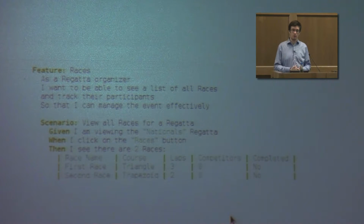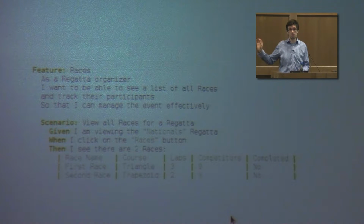So what we're doing here is we're defining a feature. One of the features of a regatta is a race. It's hopefully fairly obvious: a regatta is a collection of races, so one of the features is a race. The first thing you define up here is you say Feature: Race. Sorry, this is the Gherkin specific language. So you say this feature is Race.